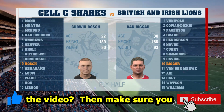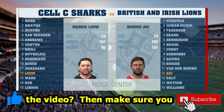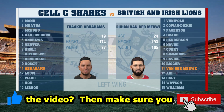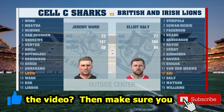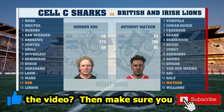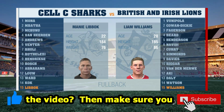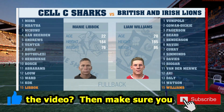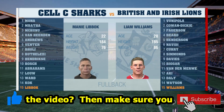Moving into the midfield, and it's experience here for the Sharks as well. Marius Lowe and Jeremy Ward wear 12 and 13 up against Bundy Arkey and Elliot Daly. On the wings, it will be Fakir Abrahams up against Anthony Watson. On the other side of things, it will be Duhan van der Merwe for the Lions, and he will take on Werner Koch for the Sharks. And fullback, more experience here for the home team. Marnie Libog, man who's been around the traps now, still young and very, very talented. He goes up against the Welshman Liam Williams at the back of things for both sides.